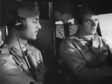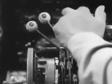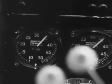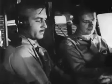Wheels up. Pressure 0. Neutral. Throttle back to 35 inches manifold. Give me 2450 RPM.